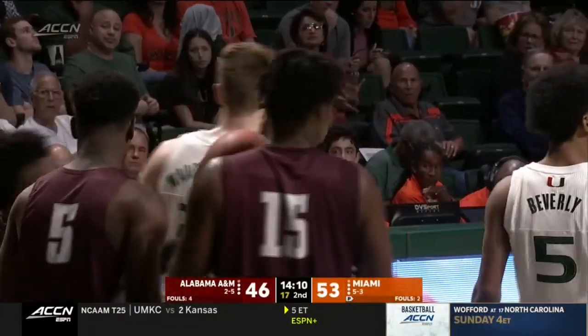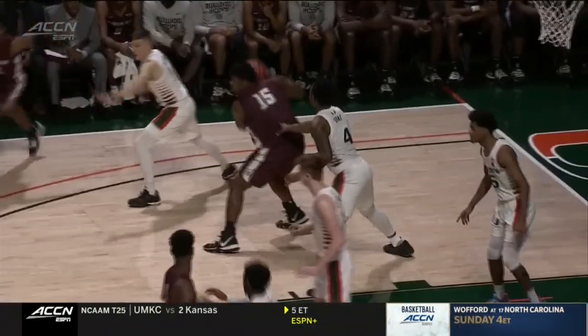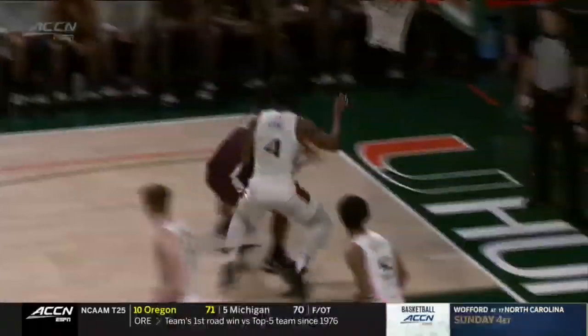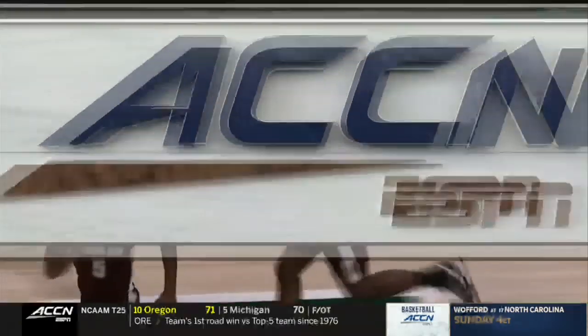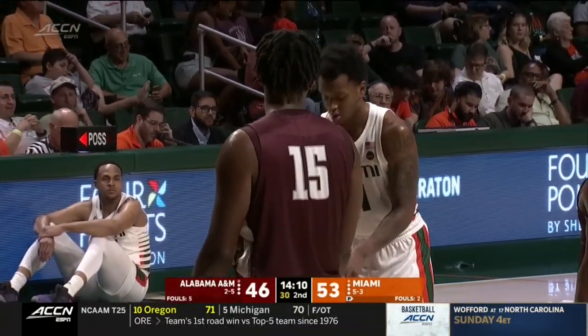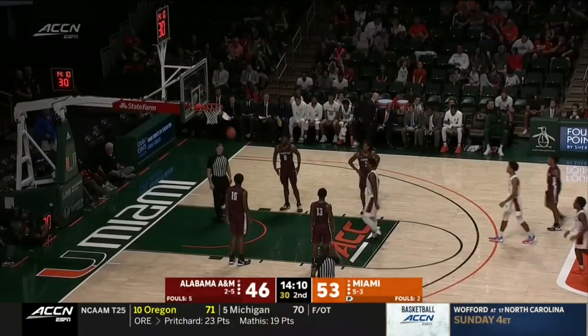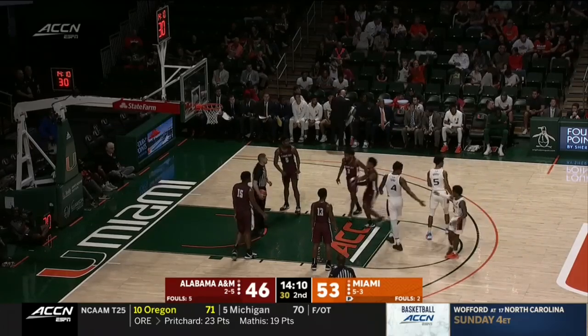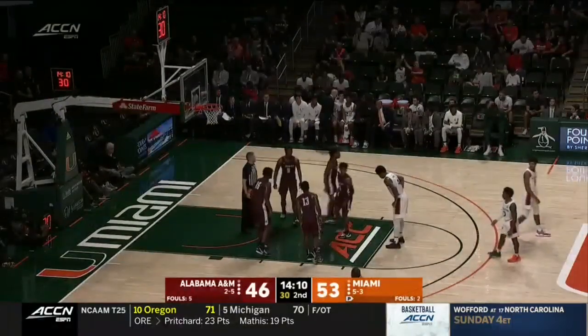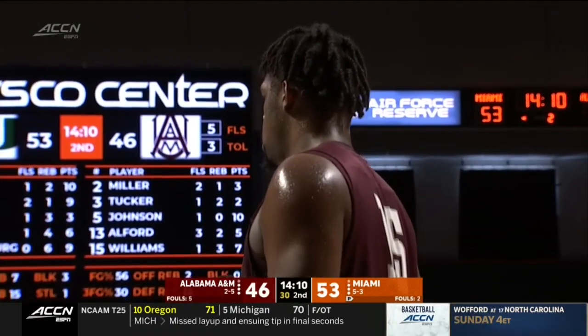E.J. Williams has impressed. 6'10", 275, nimble with the puppies. Well, look at this footwork right here. Again, nice little spin move. And that is just great footwork, body control, but the touch at the end to be able to go up and finish that time with the right hand. I can, again, really see them being a very difficult team to match up against because of his size and ability to put the ball in the hole around the basket.